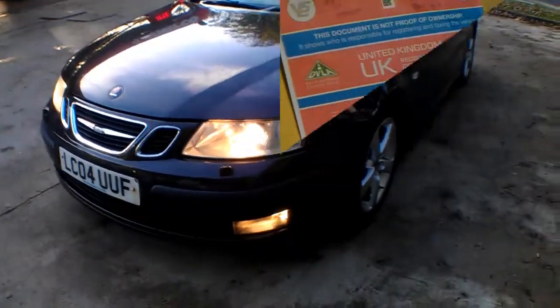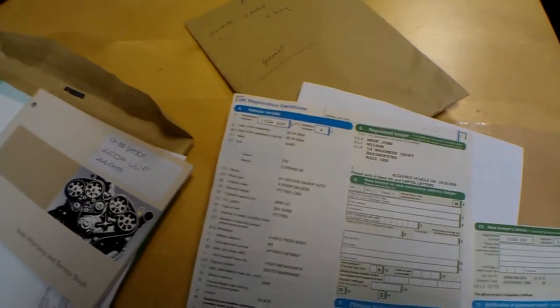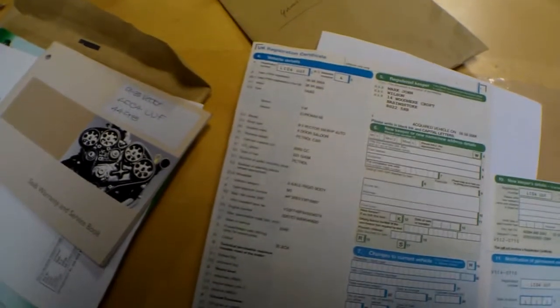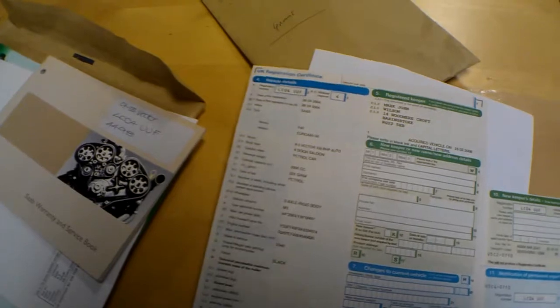Let's go and have a look at the service history then. Okay, welcome to the history and documents for this Saab. How many owners? 3 owners on this one. 2 gentlemen owners. Last change of ownership was February 2008. 9-3 Vector, 150 bhp auto. Petrol car, 221 grams per kilometre. And it's a 2000 dead-on cc, colour black.